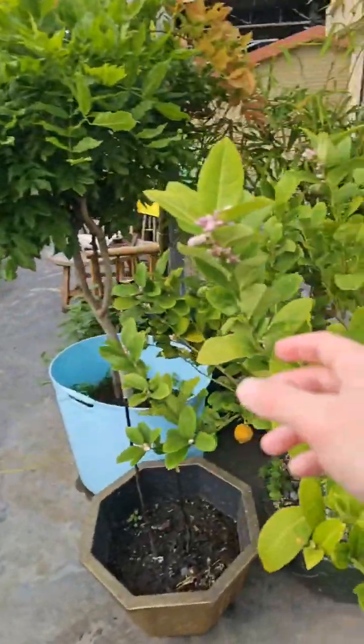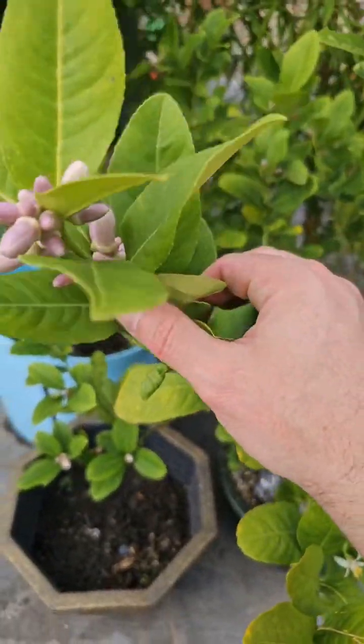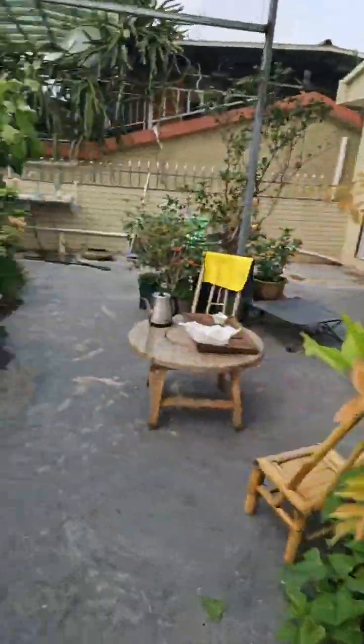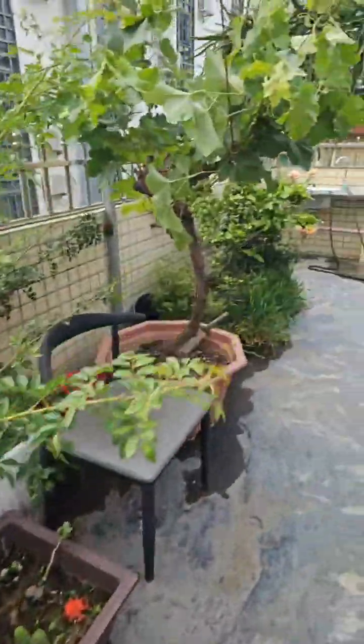Look at all these new buds on this lemon tree. Insanity over here. Thriving. Look at this thing. It used to be over here. It's now moved over here. All this new growth on it. Look at these flowers. So fragrant. Incredible. Smells so good. Look at the grape tree.